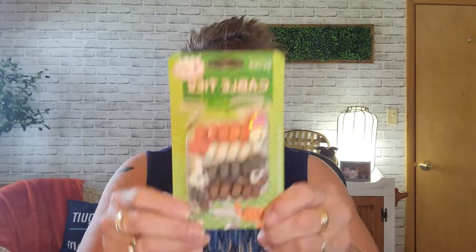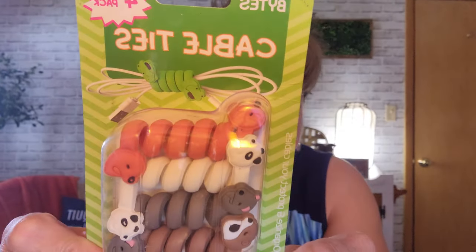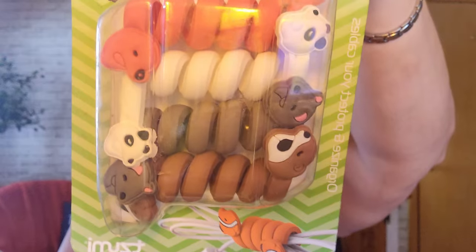Okay. All that to say, the price was $1.49, so I paid 75 cents for these little adorable cable organizers. Aren't they cute? There's 4 of them in there. I can't tell what animals they are, but they're cute. Could you tell what animals those are? They're very odd looking, but it's cute, and I wanted it, so I bought it.